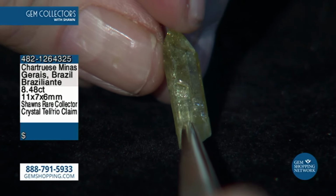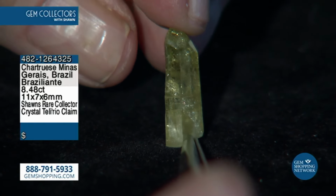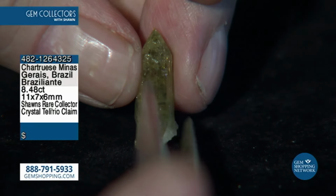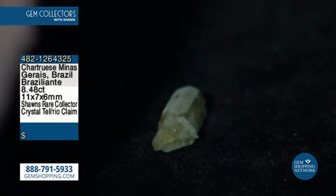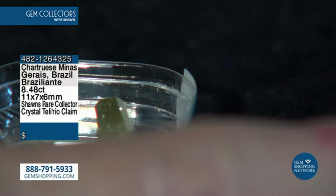But I tell you what, like Miss Gabby said, she had gotten another one from me some time ago, and she said it was not anywhere near the quality that this one is. So for Brazilianite, it's certainly the nicest crystal I have. And let me put it in here and we'll play with the color for a moment.